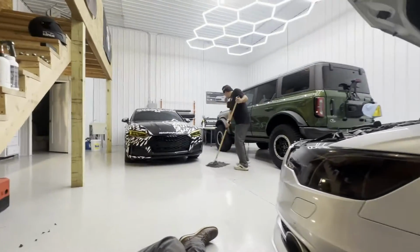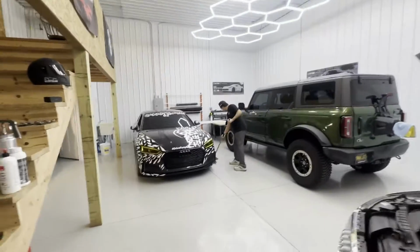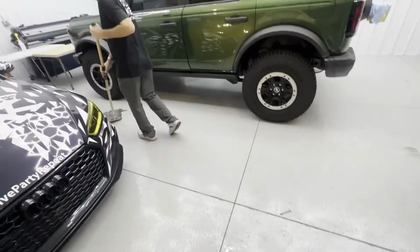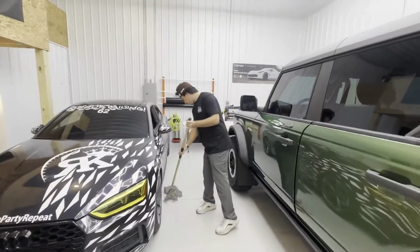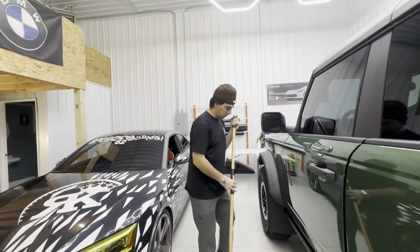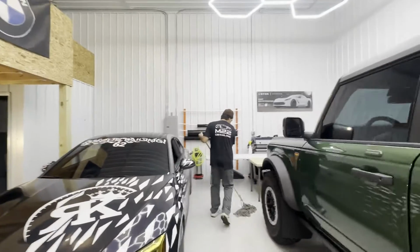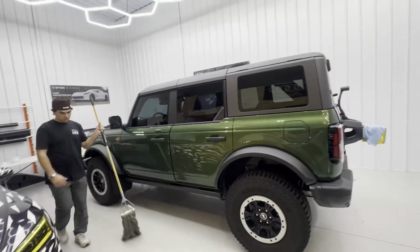We gotta clean the shop. One thing about having the nice lighting in this shop and the floors just being so clean all the time, when it gets dirty, it just looks disgusting. Even though it's cleaner than 99.9% of shops that exist, like our dirty is a different level of dirty than other people's dirty. Right.